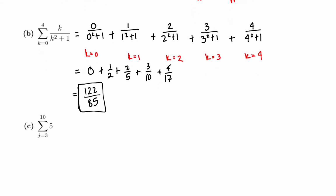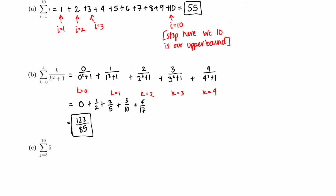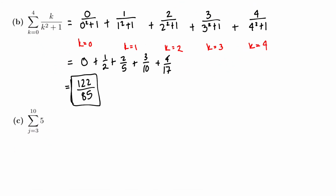Sometimes these can be a little bit tricky. So for here, look, we're starting at 3. So our index here was k. It can be k. Oftentimes they're I, J, or k. Those are the typical indices. But here we have j, and we're starting at 3. So it all depends on what your lower bound is. So here I is equal to 1, so we started with 1. Here k is equal to 0, so we started with 0. Here, j is equal to 3, so we're going to start with 3.